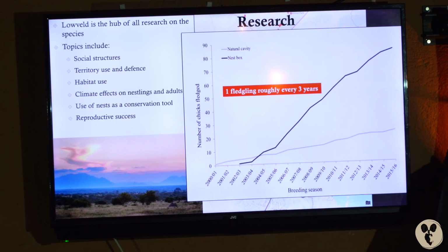So the other thing that we looked at was the reproductive success. A paper by Dr. Alan Kemp, I think it was 1988 or something, found that in Kruger, on average, one chick fledged, left the nest, once every 9 years. In APNR, with the artificial nests, it's once every 3 years. So we've essentially tripled the success.